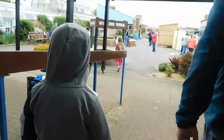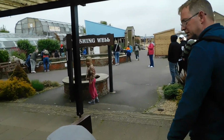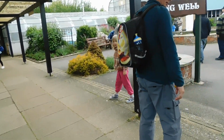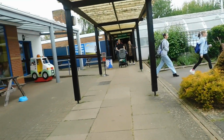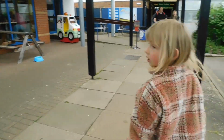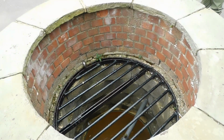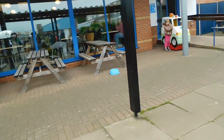We are at the seal sanctuary in Skegness and we just got here, and I'm doing a voiceover because Matthew's in the background at the time. We came here because we couldn't find any parking in Skegness for the pleasure beach, so we came here instead.